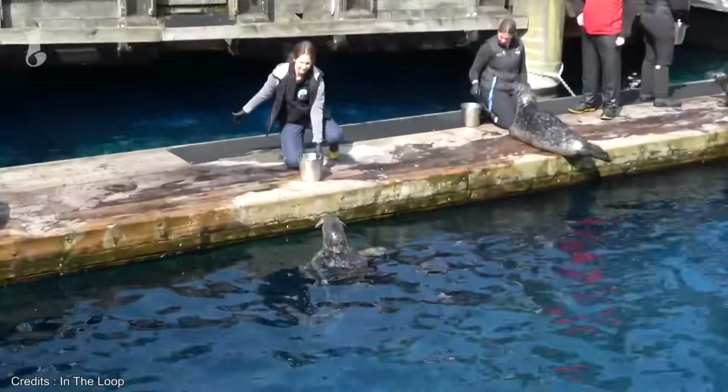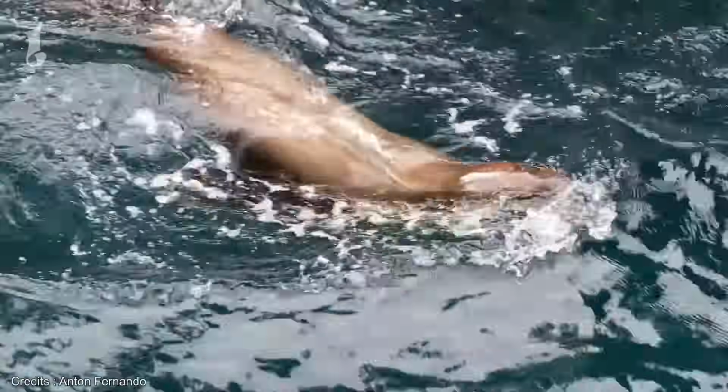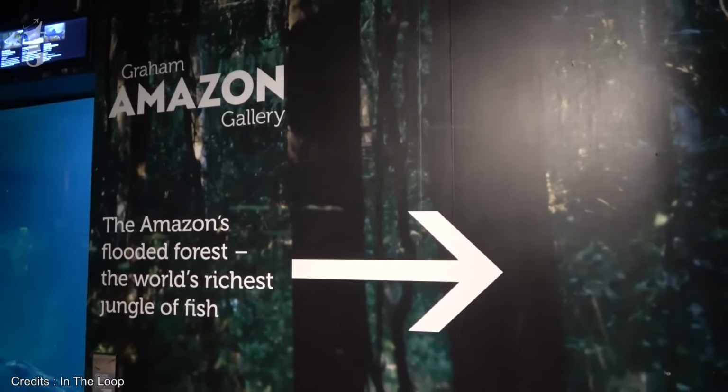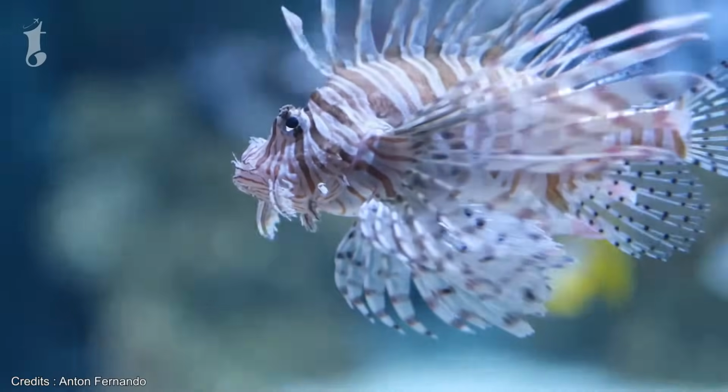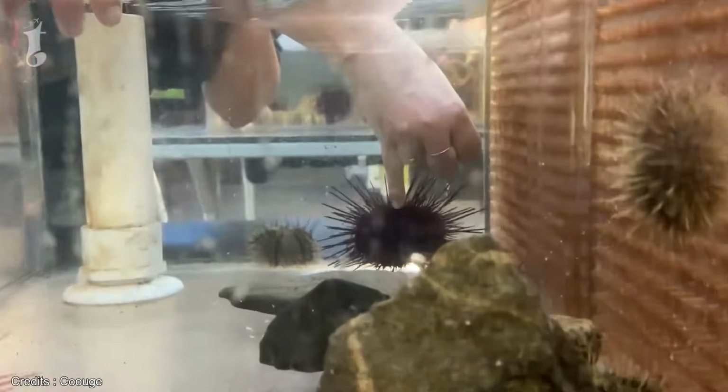First, catch one of the dolphin or sea lion shows. These playful creatures are a highlight for visitors of all ages. After that, explore the Amazon Gallery, where you can see everything from tropical birds to lively fish from the Amazon rainforest. It's like stepping into a completely different ecosystem.